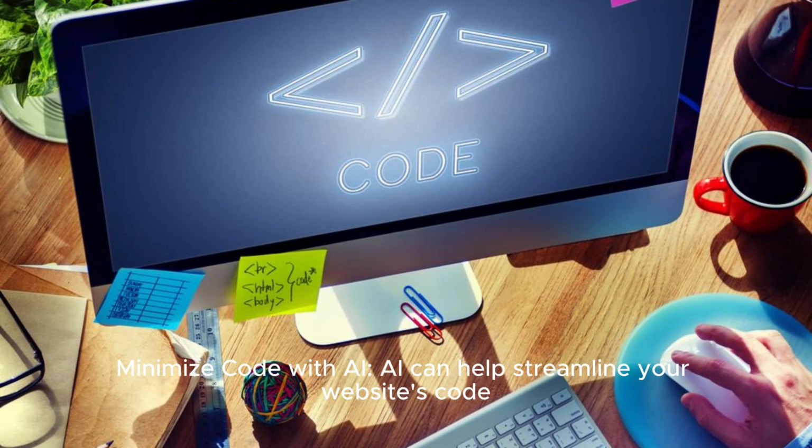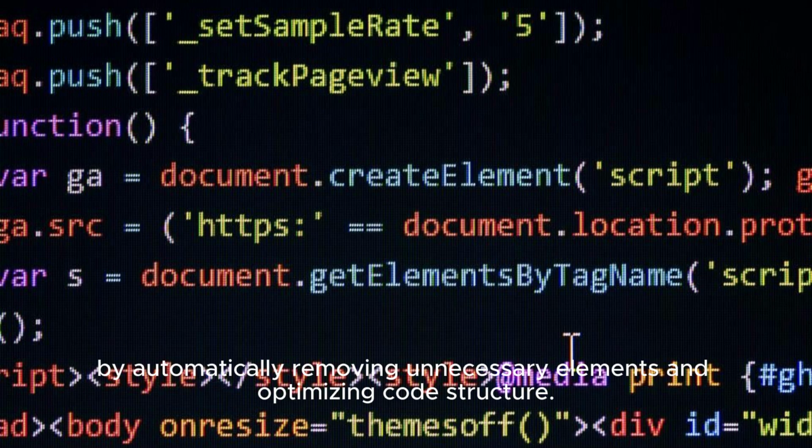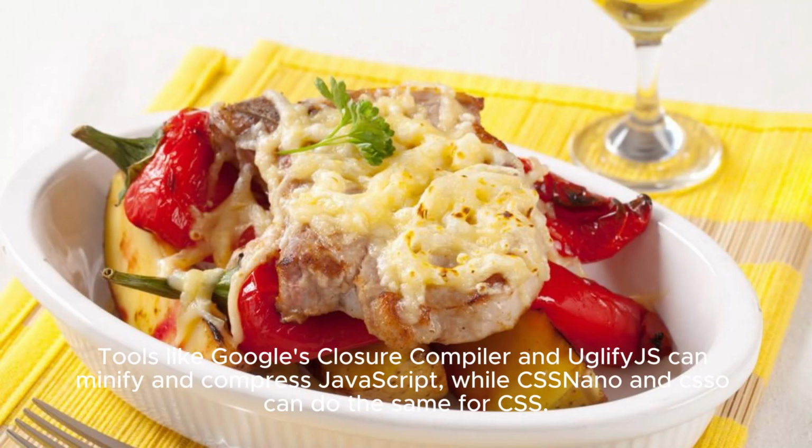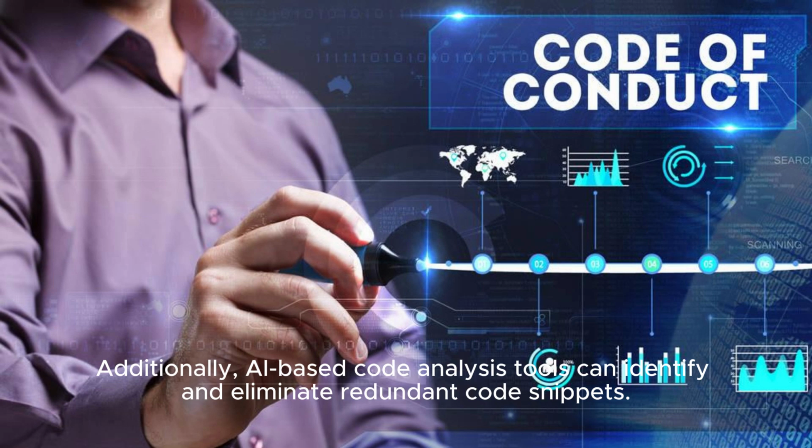Minimize code with AI. AI can help streamline your website's code by automatically removing unnecessary elements and optimizing code structure. Tools like Google's Closure Compiler and UglifyJS can minify and compress JavaScript, while tools like Minify and CSSO can do the same for CSS. Additionally, AI-based code analysis tools can identify and eliminate redundant code snippets.